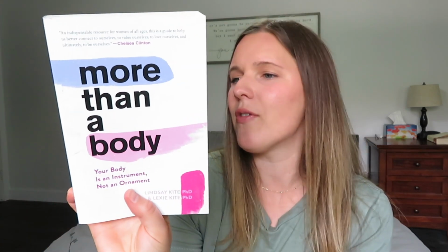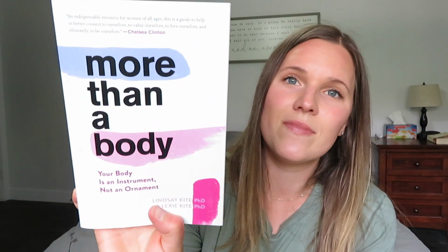This one I've seen suggested as an adult book that I would want to read, called More Than a Body: Your Body Is an Instrument, Not an Ornament. An indispensable resource for women of all ages, a guide to help us better connect to ourselves, to value ourselves, to love ourselves, and ultimately to be ourselves. I don't think it's a Christian book, but I'm sure I could glean some good things from that title.